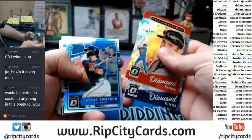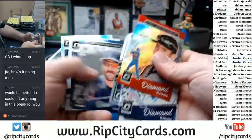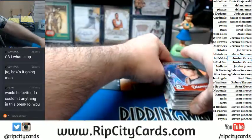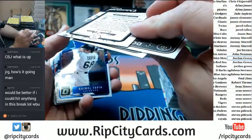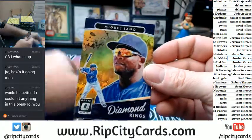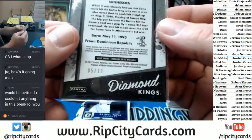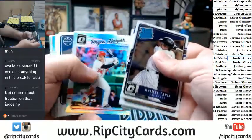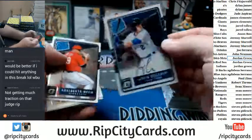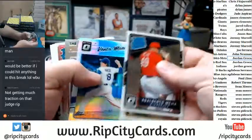Carlos Gonzalez, Refractor, Swanson, Rookie Refractor, Greinke Refractor, Margot, Rookie Refractor, Mike Trout, Refractor, a Sano Diamond Kings Gold for the Twins. That is numbered 5 out of 10, gold Sano. Harper Refractor. Mets action. The Cicini. Weaver Refractor. Meta Refractor.